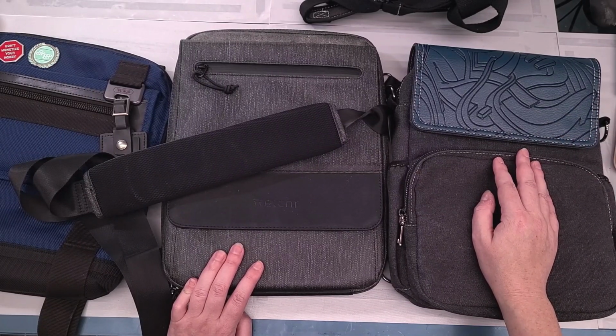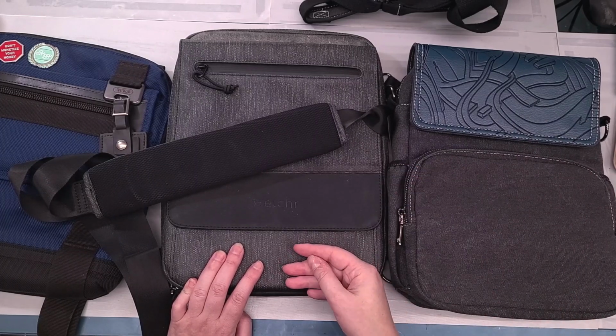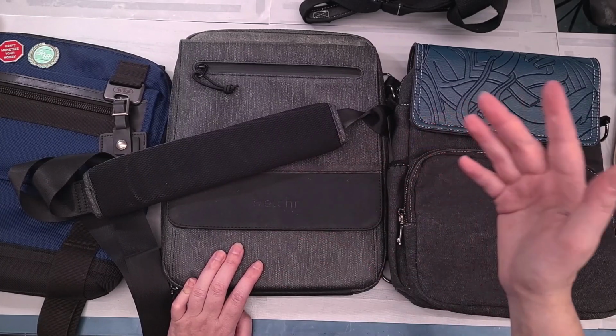Maybe I should be buying a larger size, but I have a smaller frame and I already have a lot of back problems, so that's not really great either.